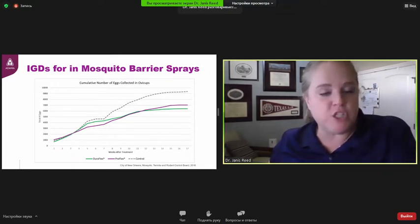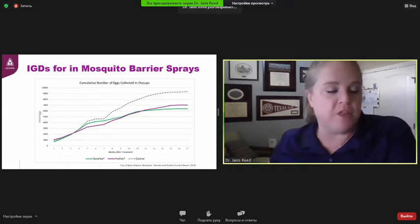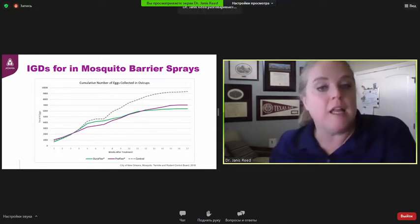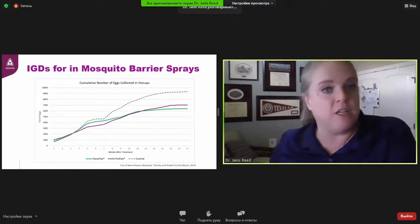So a single application of these products at week 0, by week 17, showed significantly fewer eggs statistically collected in the yards treated with the combination of novaluron and pyriproxyfen in addition to an adulticide. So we're seeing a reduction in population, not just a reduction in biting adults.